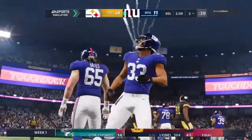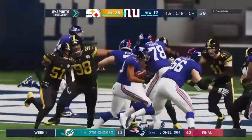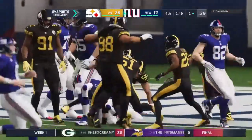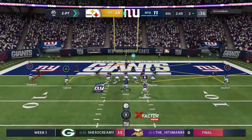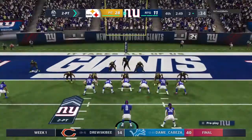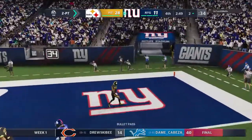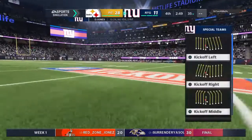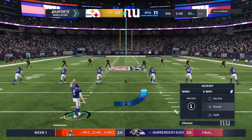J.K. Dobbins with his first career touchdown in his first career game. And the Giants are able to cut into this lead. The Giant offense is going to stay on the field as they'll go for 2. Now Jones operating from the gun. And his throw here is going to be incomplete. So unable to throw it in for 2 from the 2.